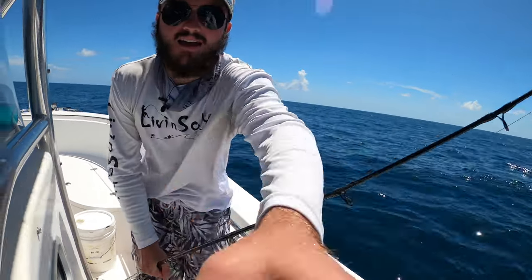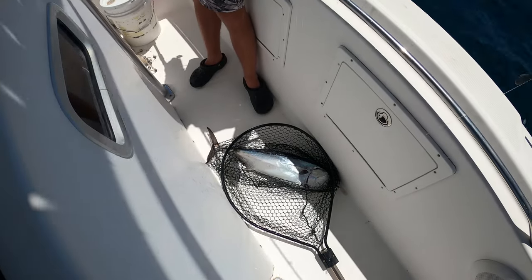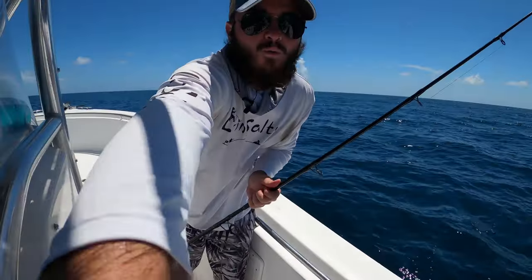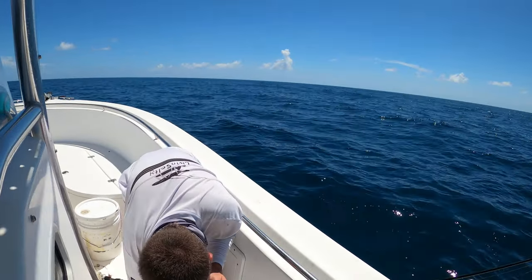Oh, guys, look at that bonita right there. The last bonita we caught was on a trolling pole, much easier to fight on a trolling pole. Woo! I'm tired, guys, this fight, 12 minutes. 12 minutes to get this bonita in.